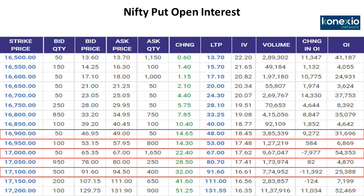Now let us see what we have observed in Nifty puts. In Nifty puts, you will see on the screen that the action was seen in 17,100 put, then 17,000 put, and 16,900 put. Now here you can clearly see that there has been a rise in the open interest in 16,900. But the most important thing is that we have seen shedding of open interest in 17,000 puts and 17,100 puts. So that might clearly indicate that we might have some sort of profit booking in Nifty puts on an intraday basis.